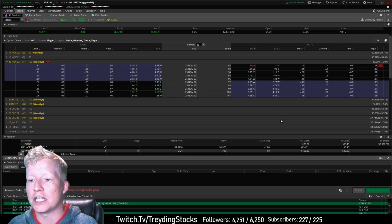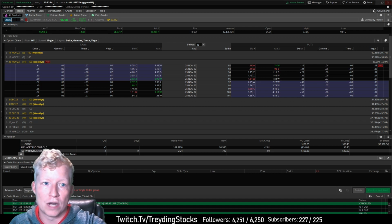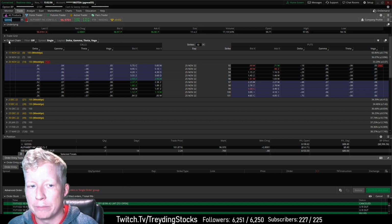Now, let's actually jump into the options chain. If you don't know where this is in Thinkorswim, it's the trade tab, and then you type in whatever option you want to trade here and open the options chain.